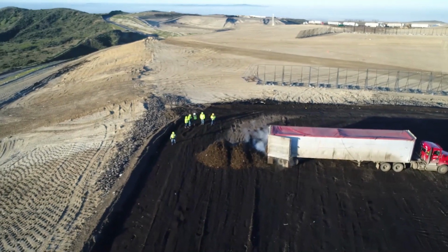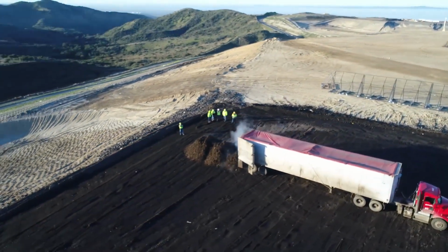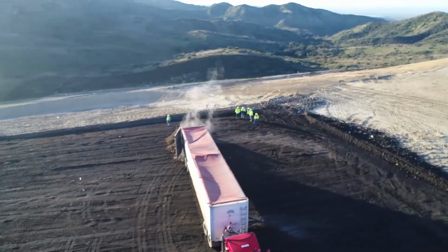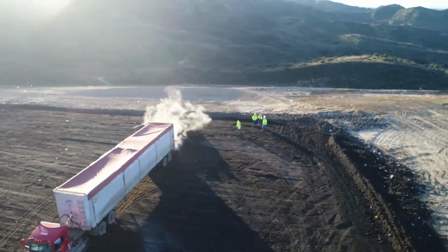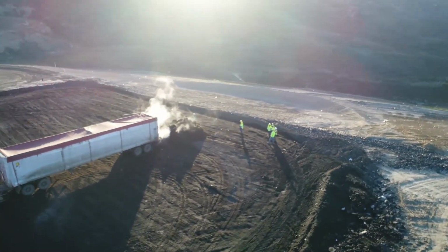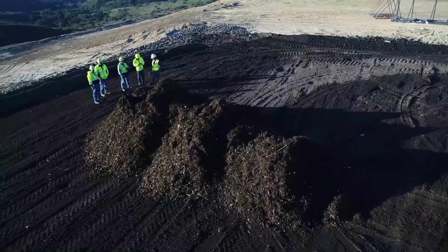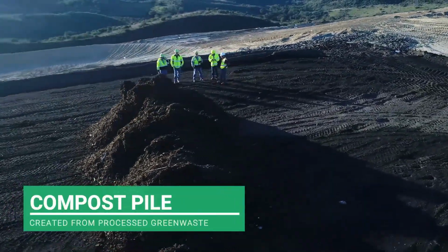OC Waste and Recycling is transitioning from strictly landfilling to becoming a resource recovery service. Items that used to get buried at the landfill are now being recovered and repurposed. As part of our efforts to promote sustainability, we're developing compost facilities at each of our active landfills. Composting creates a nutrient-rich product from green waste as an alternative to traditional landfilling. Processed green waste, such as yard clippings and landscape trimmings, are brought to the site and placed into piles.